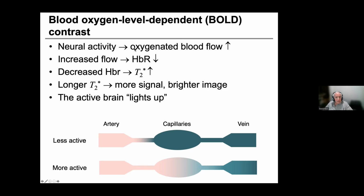But the oxygenated blood flow, this increased flow, displaces deoxygenated hemoglobin. And the displacement of deoxygenated hemoglobin causes T2 star to go up. The fact that T2 star is longer means that there's more signal. There's a brighter image in that region, more signal in those voxels. So the active brain lights up.